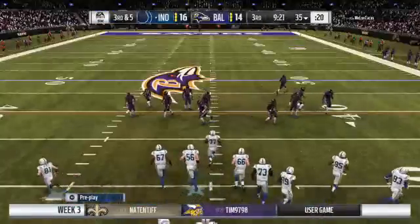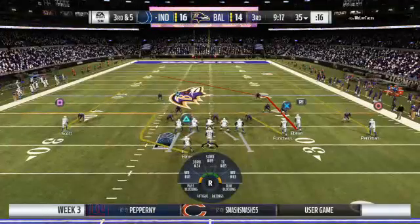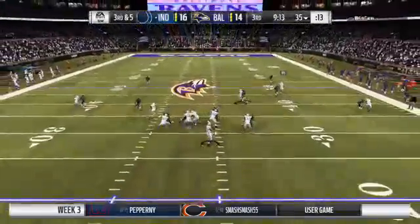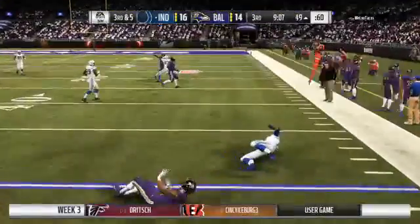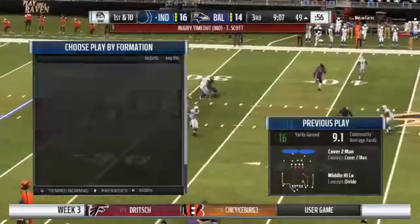The Colts on 3rd down. They've only converted once in 4 tries. This will be 3rd and 5. From the gun, here's Newton. He may try and run for this. Newton able to use those legs and get past the marker to pick up the first.